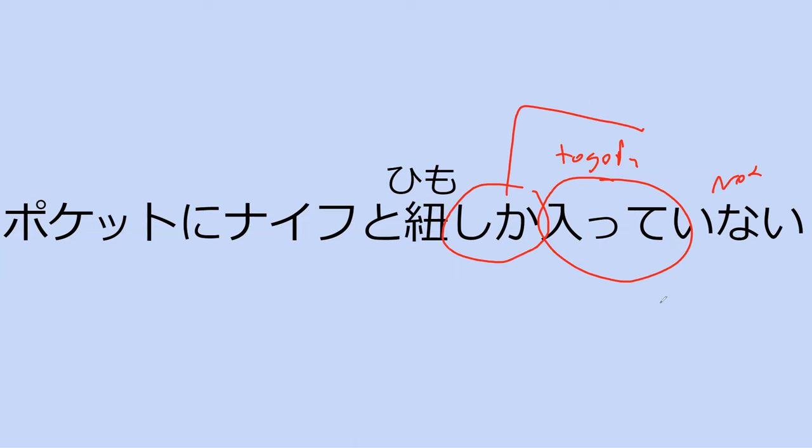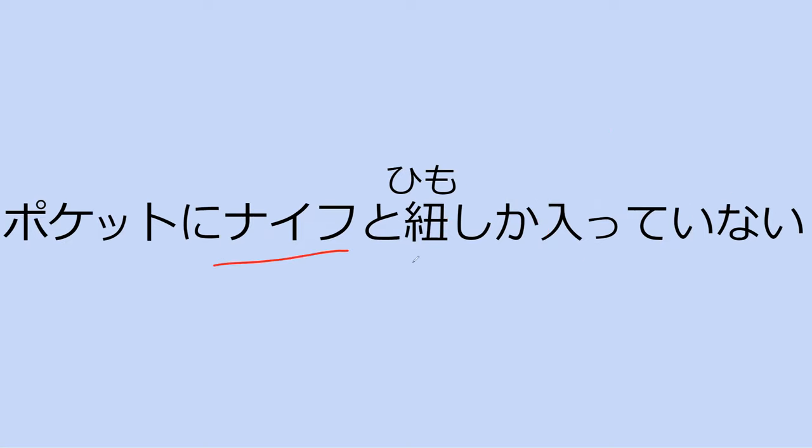Okay, can you read this for me? ポケットにナイフと紐しか入っていない。 See if you remember what the shika nai tells us. Shika nai. Haitte inai. Cannot go in. Good. Haitte does mean to go in, and inai is not. So how does shika affect this? With the exception of... Yes, yep. So with the exception of a knife and himo, there's nothing else inside of the pocket.